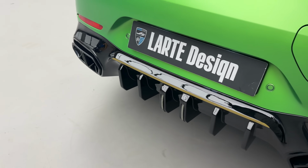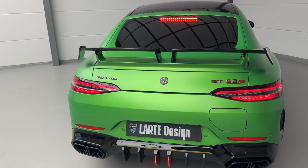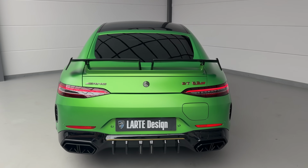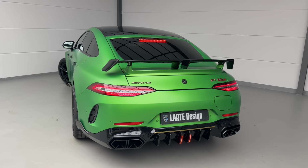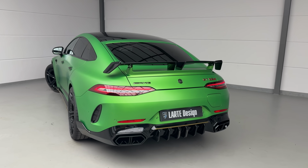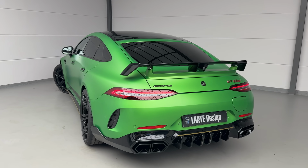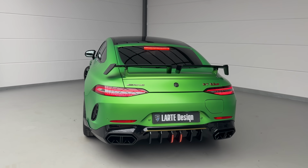And this is something quite cool. It's Formula One inspired and is only available at LARTE Design. So from factory you don't get that. This looks really, really nice, especially during the night, and adds a very cool F1 character to the car. Makes it look even sportier. I love this. How do you guys like it?